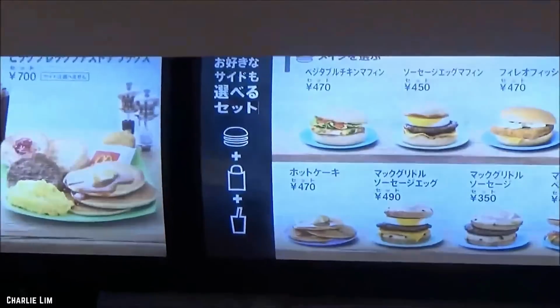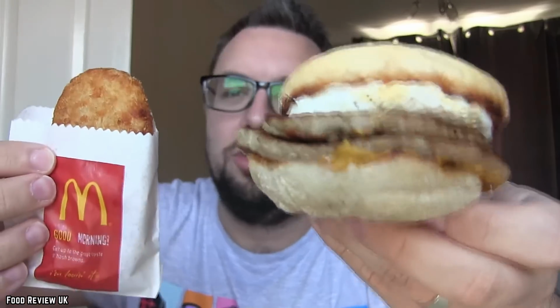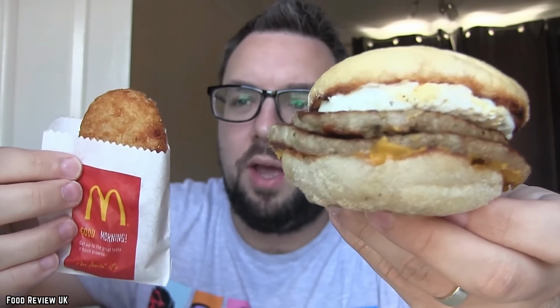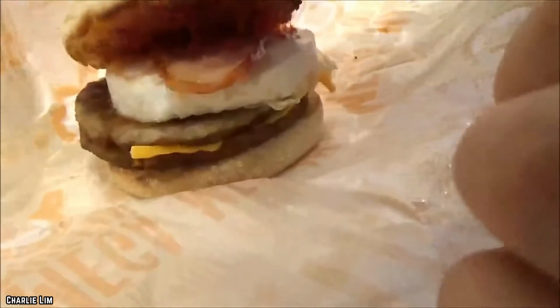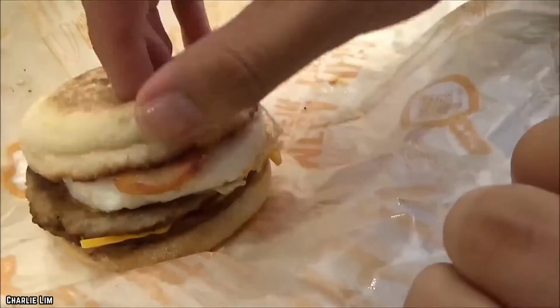If you wanted to order the Mega McMuffin as a meal, then it will also come to your plate along with a flaky, warm hash brown and McDonald's famously smooth, rich coffee. But considering how filling this McMuffin is on its own, you may just want to order it as is.